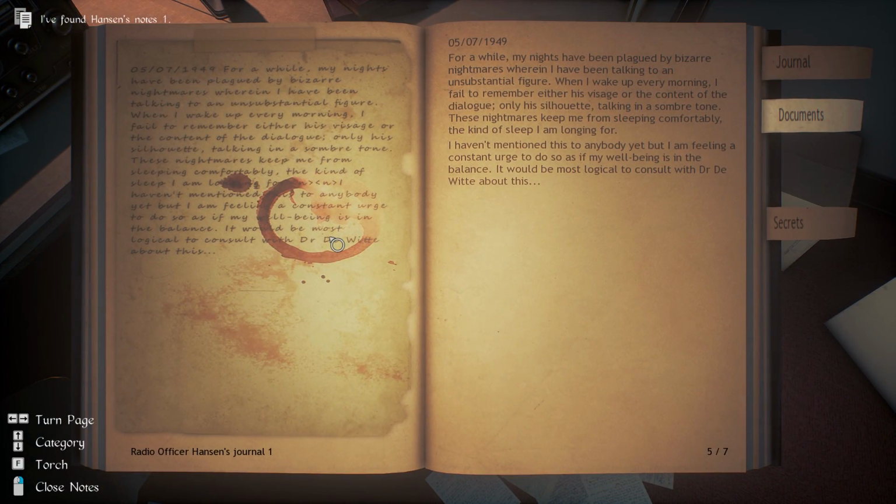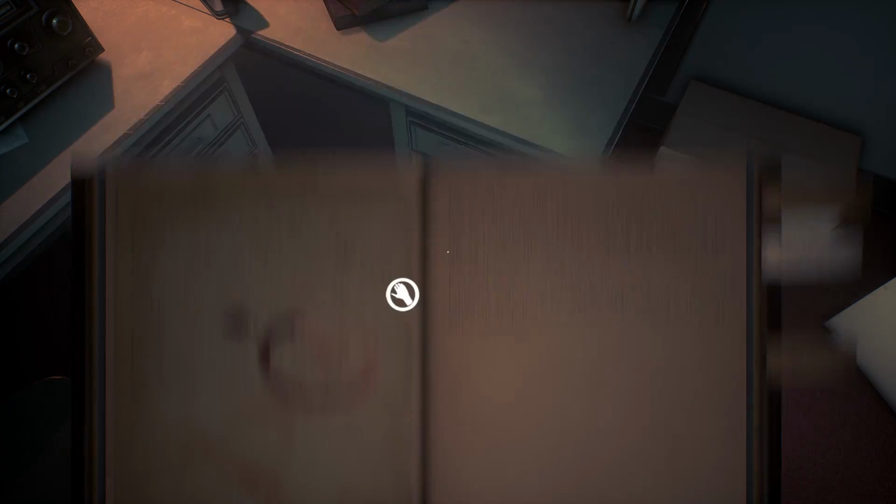For a while, my nights have been plagued by bizarre nightmares wherein I have been talking to an unsubstantial figure. When I wake up every morning, I fail to remember either his visage or the content of the dialogue. Only his silhouette, talking in a somber tone. These nightmares keep me from sleeping comfortably, the kind of sleep I am longing for. I haven't mentioned this to anybody yet, but I am feeling a constant urge to do so if my well-being is in the balance. It would be most logical to consult with Dr. DeWitt about this.